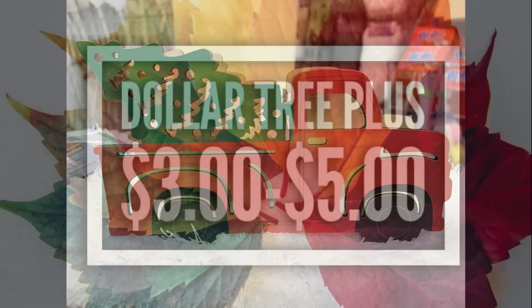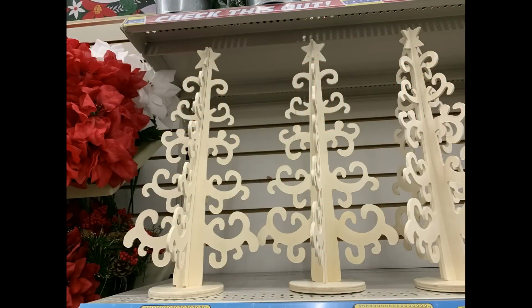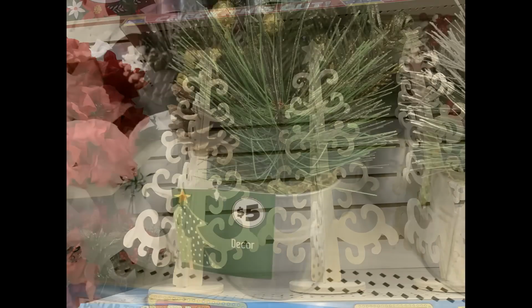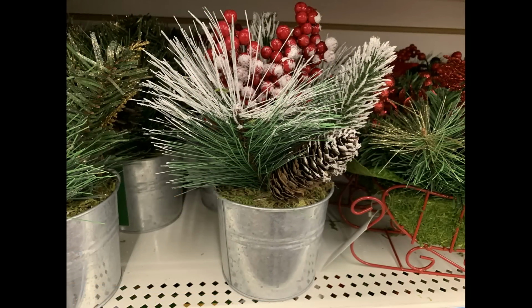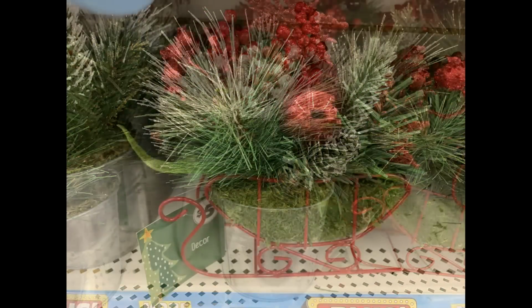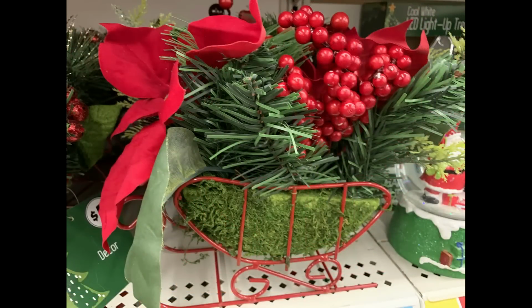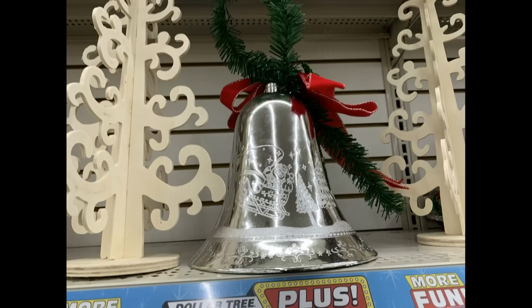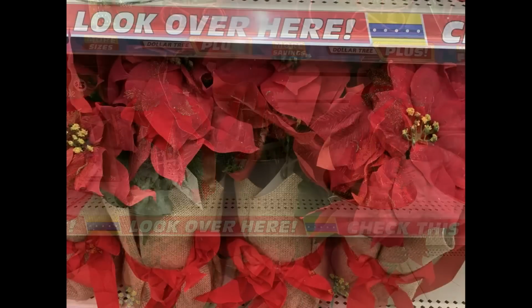So last but not least, we're going to go over to Dollar Tree Plus, which are the $3 to $5 items. So they had these trees, which they also sell at Hobby Lobby for $5. Some of these potted plants for $5. Has some like snowy ferns and berries and things. They also had some that look like a sled. Some really large bells compared to what we usually have at Dollar Tree.